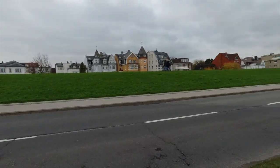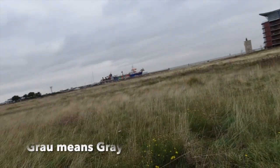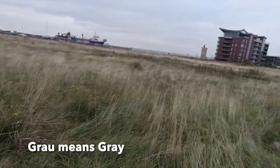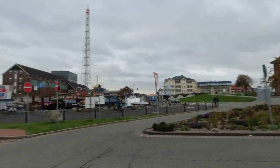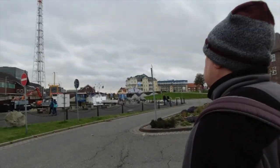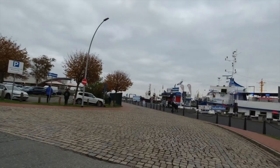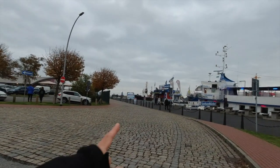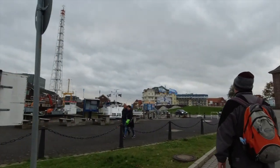Look at that. It's a greenery. And here, grau. Yes. Gray. So we are here in the pier. It's in the Este. So we want to go there later. But first, we need to go.